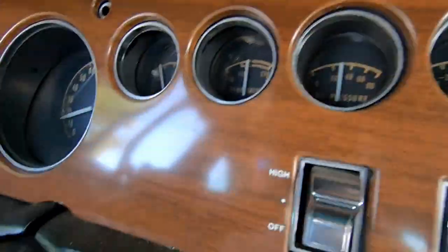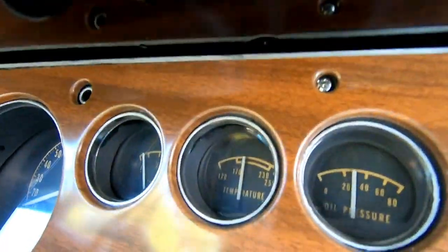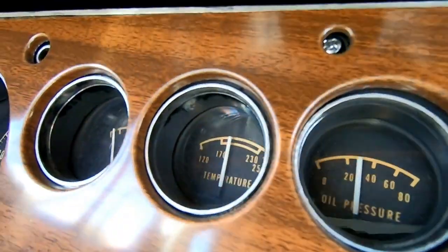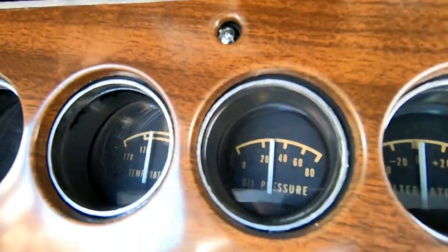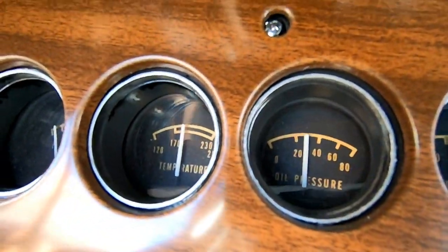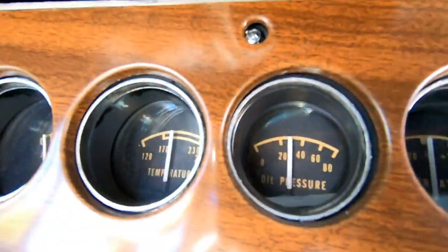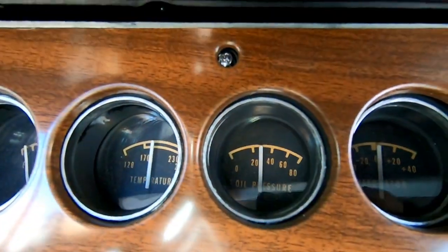So, you want to make sure of the oil pressure. Now, these gauges are never really accurate, but if the needle is showing oil pressure, you're probably fine. If it's like 0 to 20, then it's probably not good. But as for right now, we can know it has oil pressure.